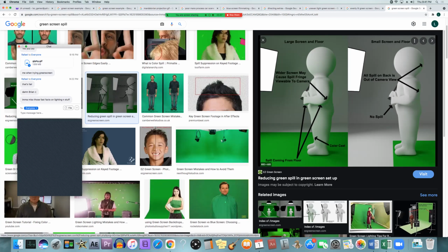Right. But definitely one of the main tips he gave was, if you can, don't use green screen. Only use it in certain circumstances. Don't use it all the time. Don't use it for every shot because it's hard. It's going to be a lot of post.